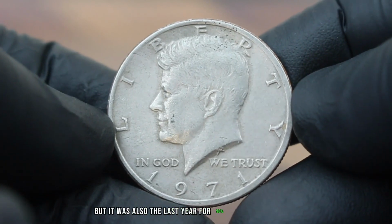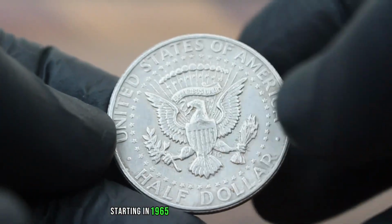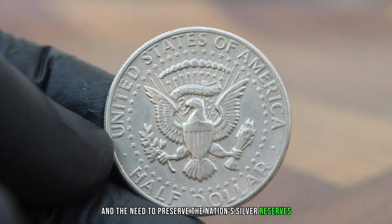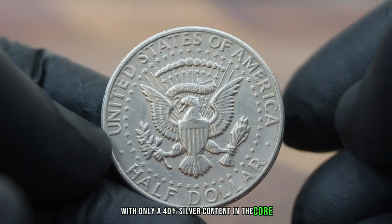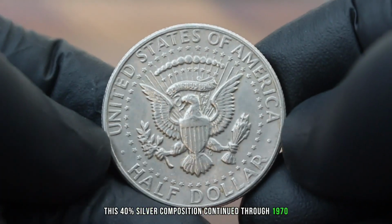the last year for 90% silver half dollars. Starting in 1965, due to the rising price of silver and the need to preserve the nation's silver reserves, the composition changed to a clad sandwich of copper-nickel, with only a 40% silver content in the core. This 40% silver composition continued through 1970.